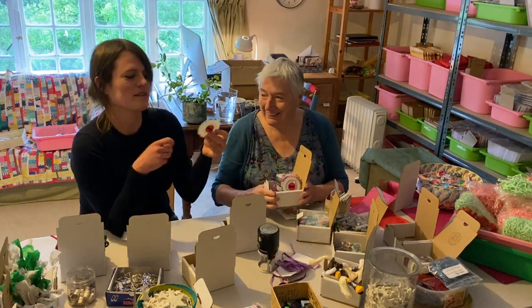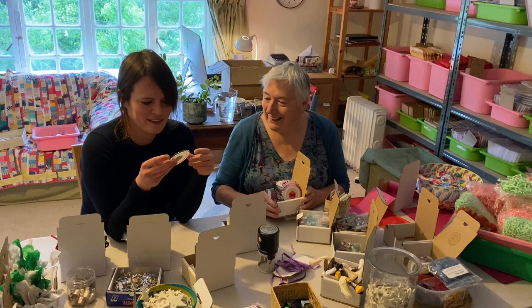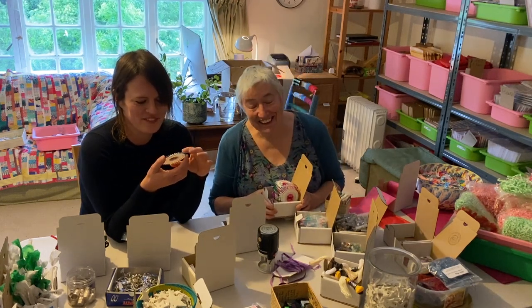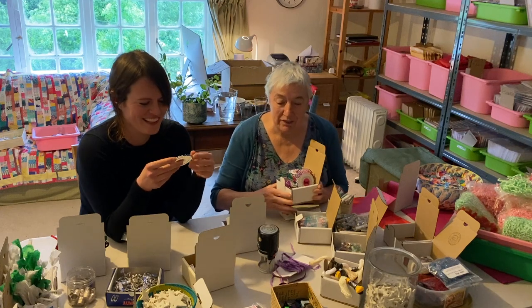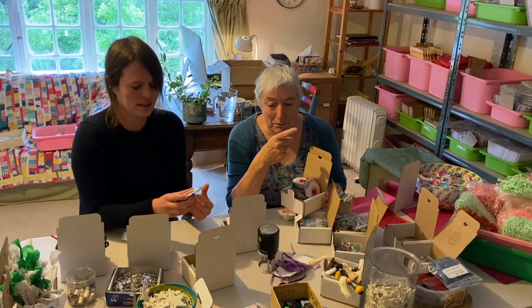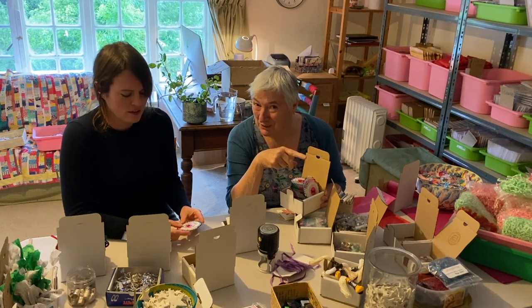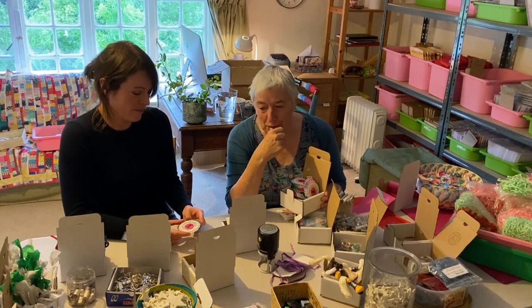I love these pinwheels. Do you want one? Is that okay? Yes. They're so cute. They are really nice, aren't they? Yeah. Okay, well, there'll be a pinwheel. But the thing about this is there might be a pinwheel in your treasure box, but there might not be a pinwheel in your treasure box. No one treasure box is the same. No, they won't be the same.